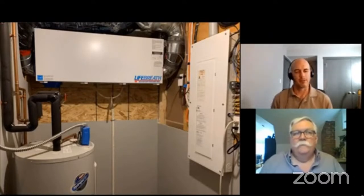On the left is our hot water tank. The big thing we learned here is don't oversize your tank. This one's 38 gallons and we've never run out of hot water. So this one is pure electric. It's not a heat pump. It's just straight resistance heating.